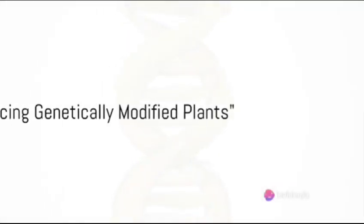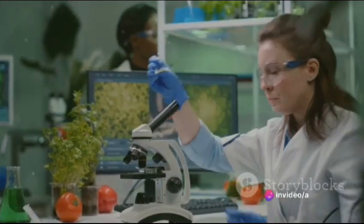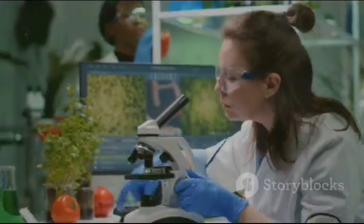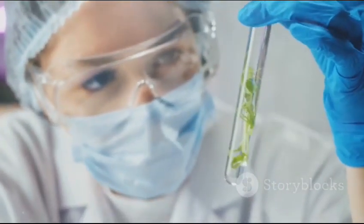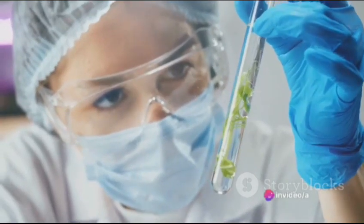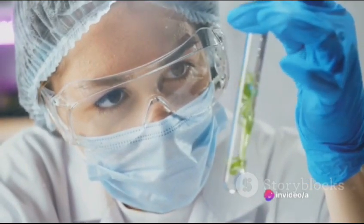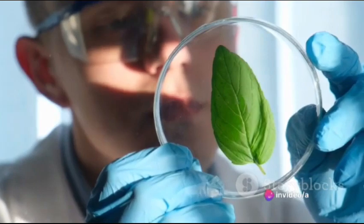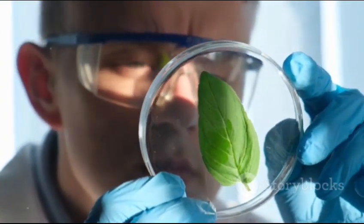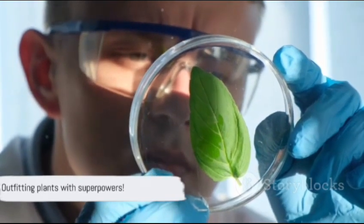Have you ever wondered what genetically modified plants are and why they are important? Simply put, genetically modified plants, often referred to as GM plants, are those that have undergone changes in their DNA through a process known as genetic engineering. This process allows scientists to introduce new traits into a plant or enhance existing ones by directly manipulating its genetic makeup. It's like outfitting a plant with superpowers.